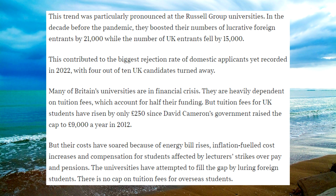The universities have attempted to fill the gap by luring foreign students. There is no cap on tuition fees for overseas students. So yeah, it's literally nothing but greed, and all thanks effectively to the change in the university systems that made it this lucrative. As I say, all polytechnic colleges changed to university so that they could end up with all these students going to them to do completely useless degrees. Again, I have so many stories of people going to university, doing useless degrees, and then going out and having basic admin jobs that they definitely didn't need a degree for.